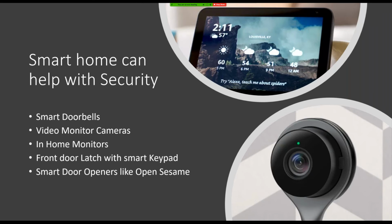The video camera monitors allow you to have video around your home so you can stay aware of your surroundings when you have limited mobility. So that kind of goes into the caregiver being able to look into the home and just making sure that individual doesn't need anything and is safe and cared for.